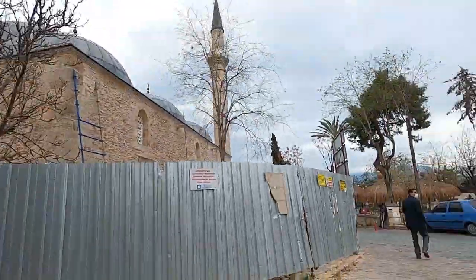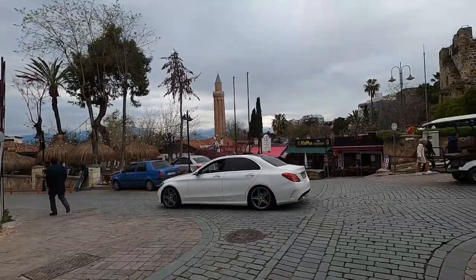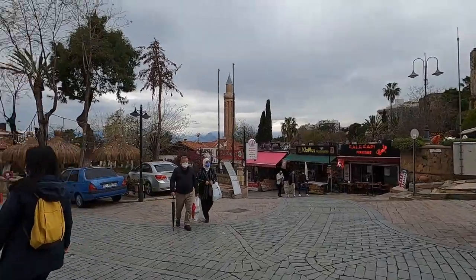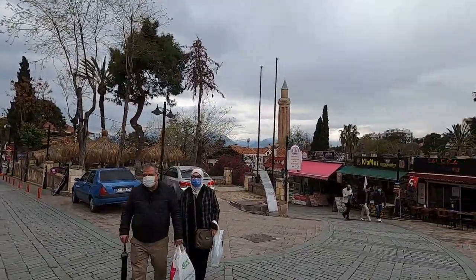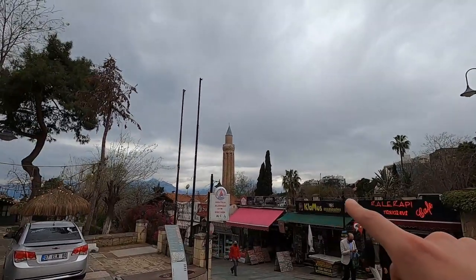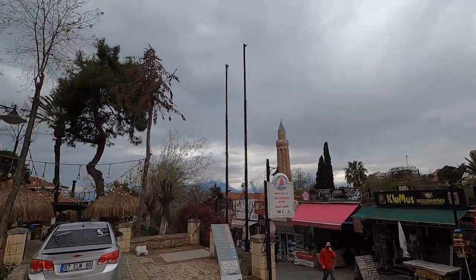I'm telling you, if you have never been to Antalya, you have to come here. So beautiful. It's one of the most beautiful cities I've seen in the world. It has beaches, history, culture, great food, and great prices. I don't know what other city in the world you can find all that. So there's that famous octagon minaret. Let's see.